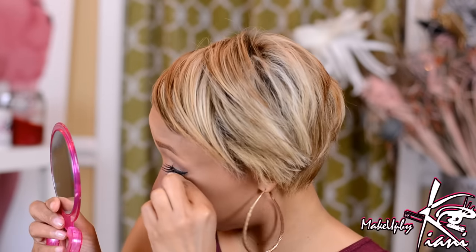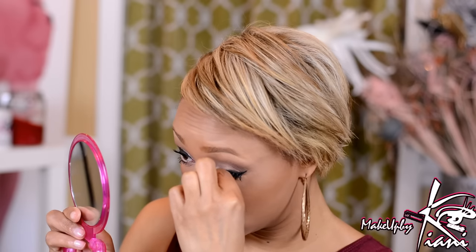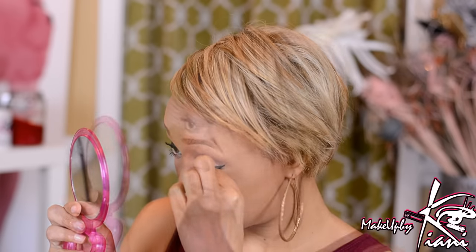I'm going to hold my head back, push my lashes down, and set the falsies on there. Grab your little mirror and just secure them into place. Can you see that? Length.